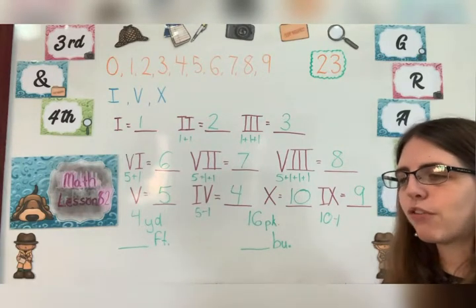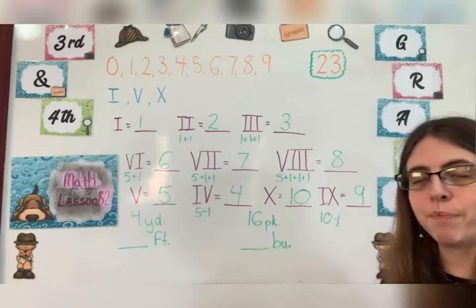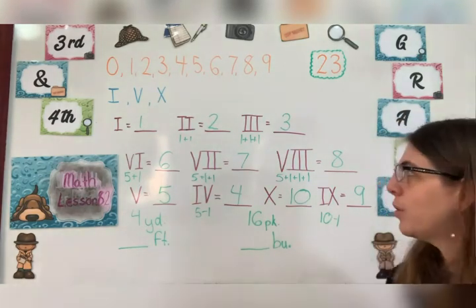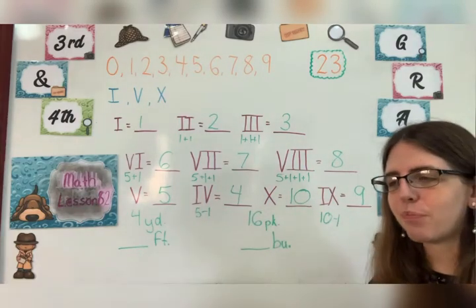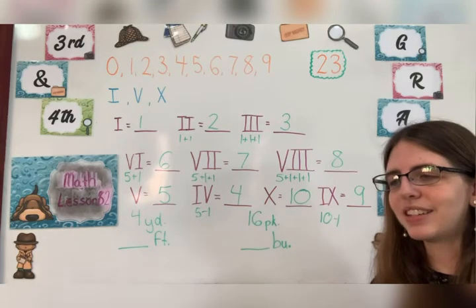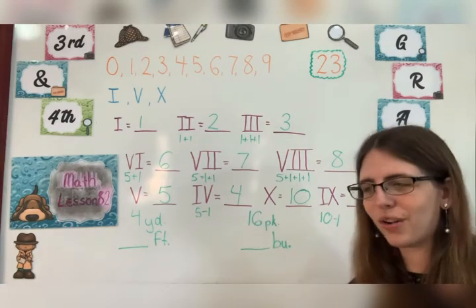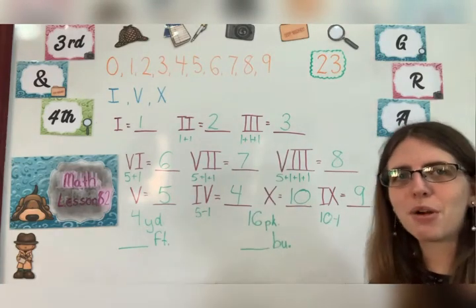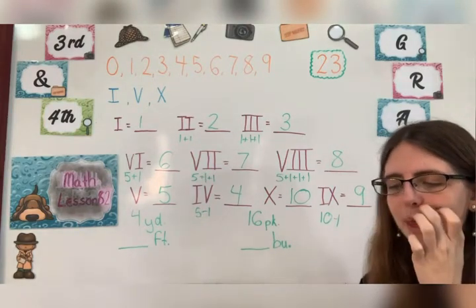Okay, so for number 4, it says complete the Roman numerals. Now it is your turn to write the Roman numerals. Use what you've done up top for a guide to help you. Then number 5, again, says write the Roman numerals. This time they're mixed out of order, okay? So you get to practice writing the Roman numerals, but use what we've gone through up top as your guide to help you. Okay, turn over the page.